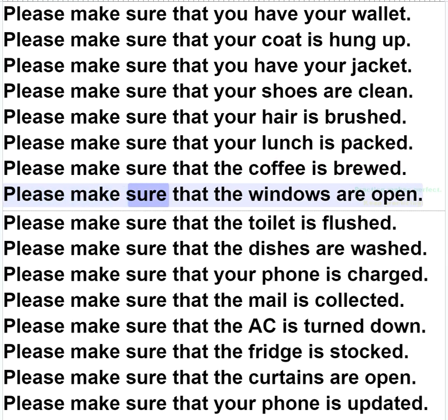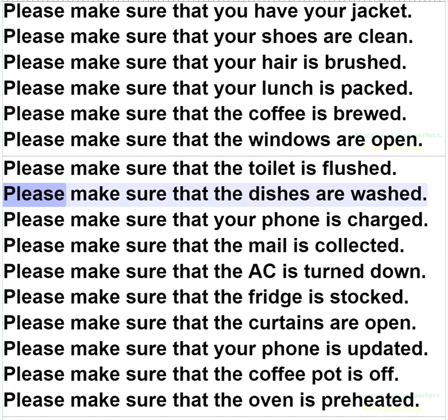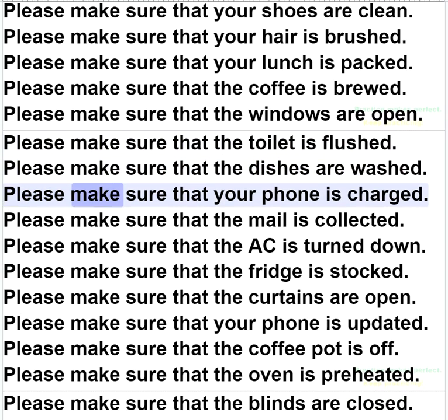Please make sure that the windows are open. Please make sure that the toilet is flushed. Please make sure that the dishes are washed. Please make sure that your phone is charged.